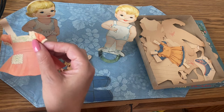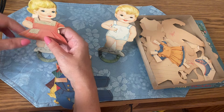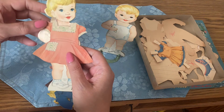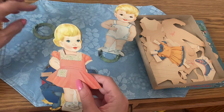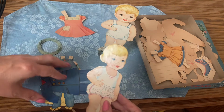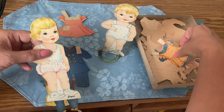That one doesn't have a tab on that little dress. Let's put a little, I don't know if it'll actually stay. We can look at it though. It's a little peach colored dress for Joyce with a lace collar and a little lace pocket. And it's not going to stay on her because of the lack of that tab. But it's very cute nonetheless. That's fun. I will put this dress on her.